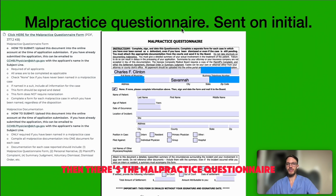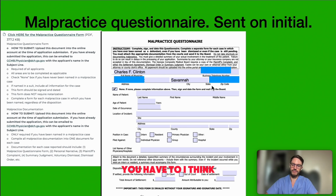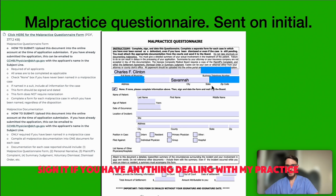Then there's the malpractice questionnaire. So even if you haven't had any trouble in your history in medicine, don't ignore this questionnaire because this is a requisite. So in my case, you can see here, if you haven't had any issues, you will mark none right here, but you still have to fill out the above initial section of it. And that's about it. And then in the end, you have to, I think, sign it. If you have anything dealing with malpractice, of course, you will have to fill out more things in there.